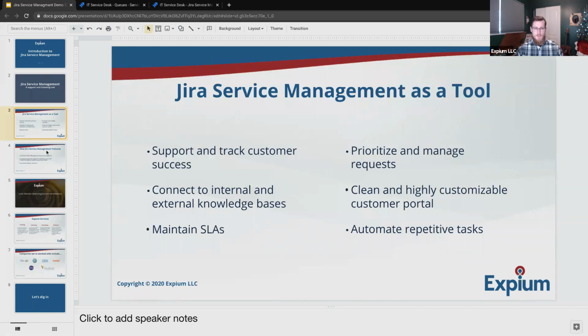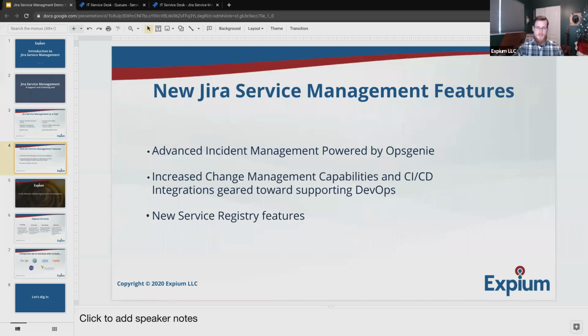So some of the new Jira Service Management features that are really key are incident management, with the addition of Opsgenie features in the core Jira Service Management product. If you're on the free version of Service Desk versus the standard, premium or enterprise cloud tiers, you have greater features and greater capabilities in Opsgenie as you go up those tiers. However, in all of them, you do have some Opsgenie features that allow for incident management. I'll show you where that lives later on in the product.